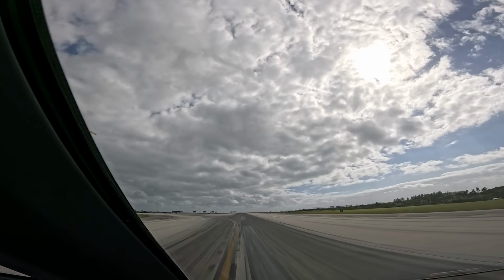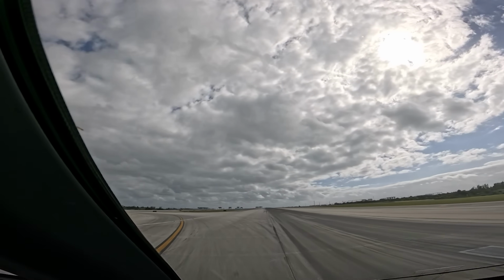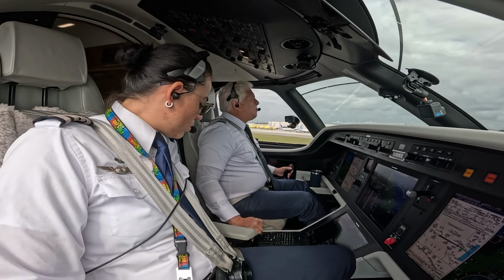November 2 Echo Echo, 10 left, wing Juliet, hold short of Quebec and then contact ground control 121.4. Okay, Juliet, hold short of Quebec and 121.4 for Echo Echo.